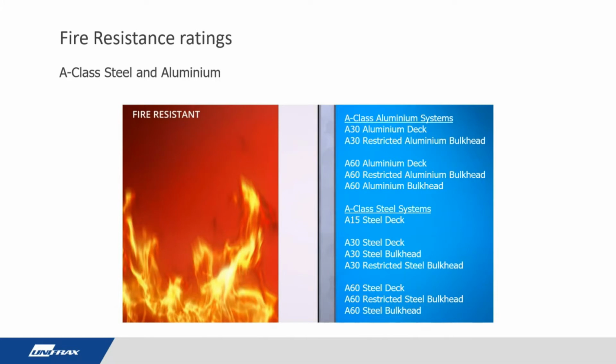So for example, we have systems for the same application, but with an alternative insulation construction to suit design. We also have systems with alternative thicknesses of plate. So for example, in the case of aluminium, we have the standard 6mm plate systems, but also the thinner 4mm plate systems, as architects look for weight savings in the structure.